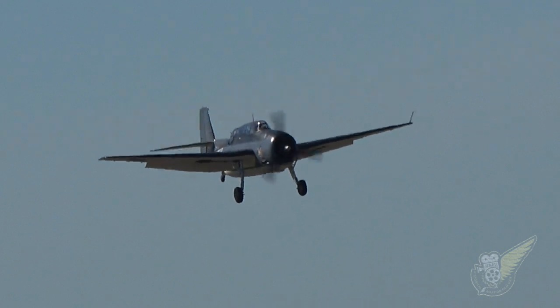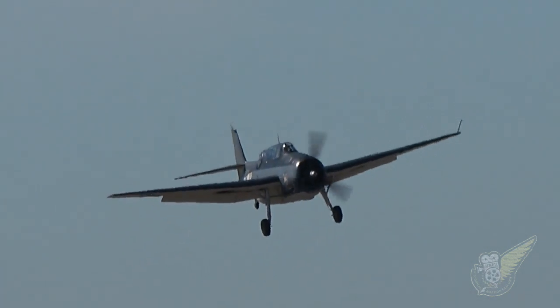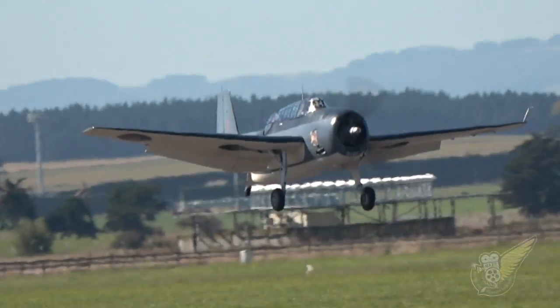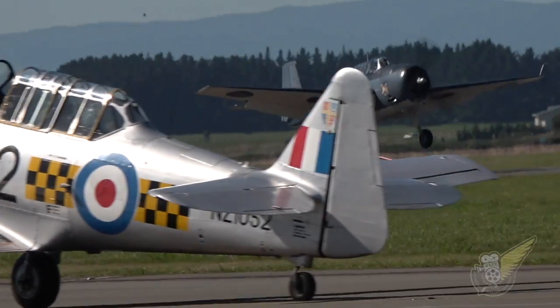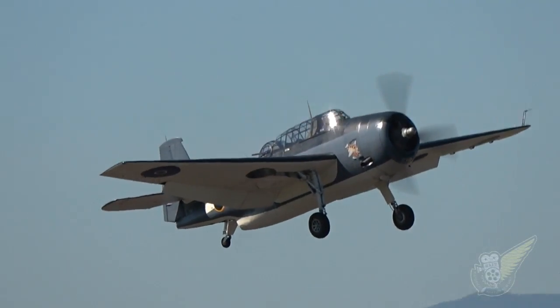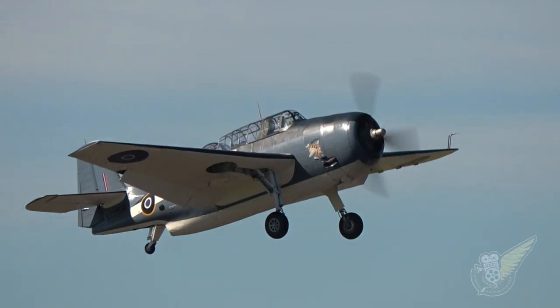So Sean's making his approach. Oh yeah, he's a bit unsure about it. Seems to be maybe the ship deck is moving a little bit. Not sure if he's actually going to make this one. Oh no, there we go. Good job, Max. So Sean decided that wasn't so good.